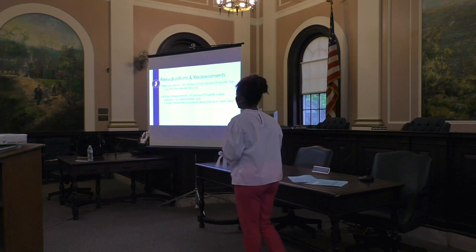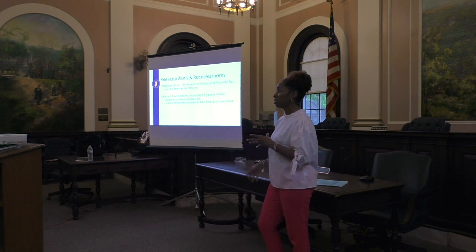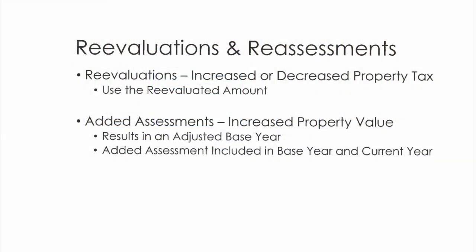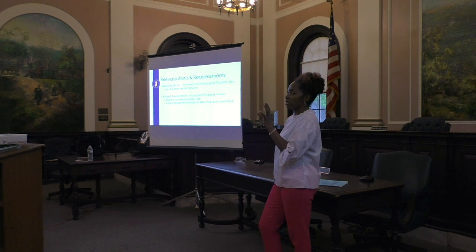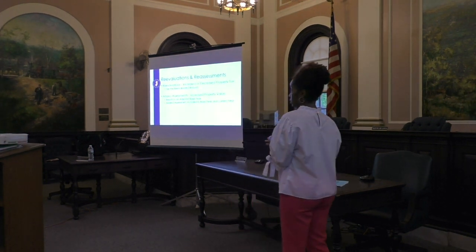Keep in mind that this added assessment includes the base year and the current year. Depending on when you do these assessments, you may wind up owing us money, or we may owe you money. It all depends. It's going to change the value of your home, which changes the property taxes. So just keep that in mind as well.